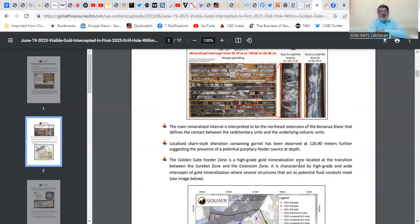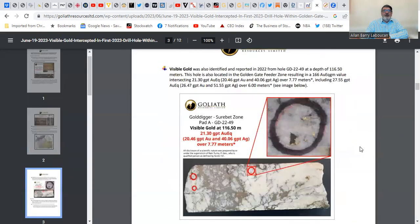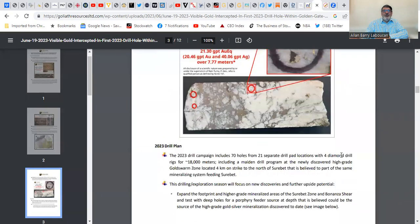They call it the Golden Gate Feeder Zone. High-grade gold mineralization located at the transition between the shearbed zone and the extension zone. It is characterized by high-grade and wide intercepts of gold mineralization where several structures that act as potential fluid conduits meet. That's a good indicator when you get these faults that come together. That's often a place where you can find the feeder zone in close proximity. They talk about visible gold that was found in the 2022 drilling that had very high grades in it. So they're off to a good start.